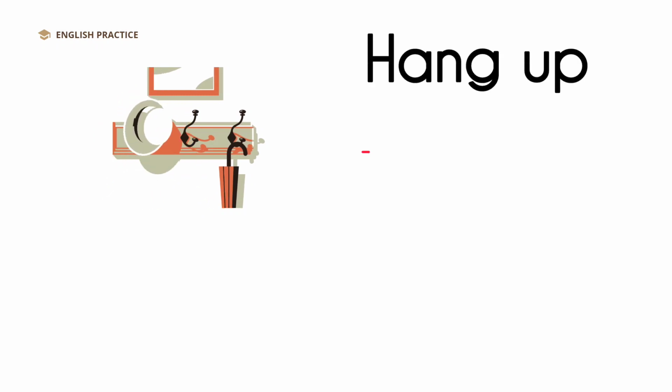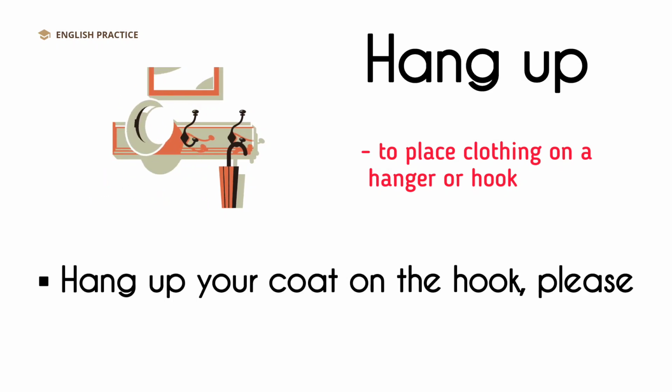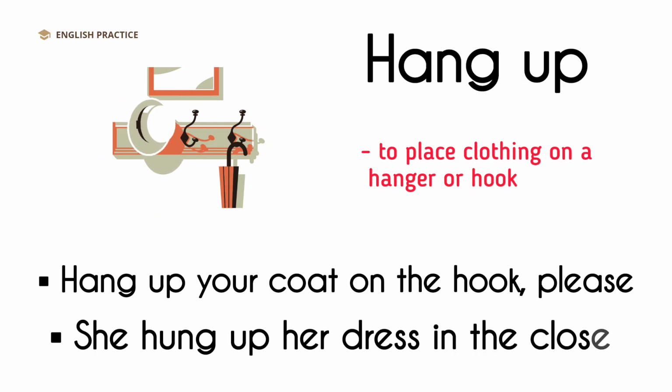Hang up. Meaning, to place clothing on a hanger or hook. For example, hang up your coat on the hook, please. She hung up her dress in the closet.